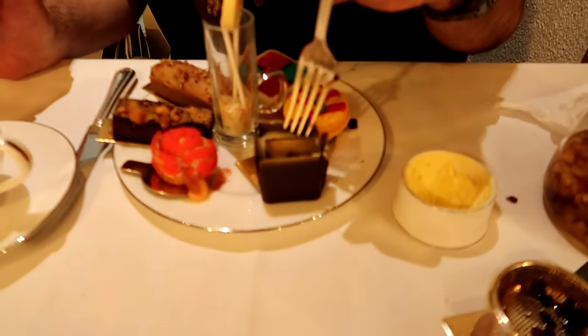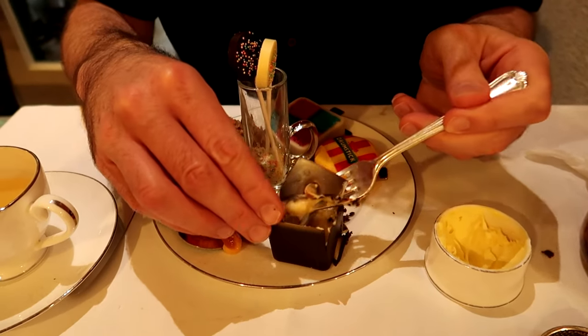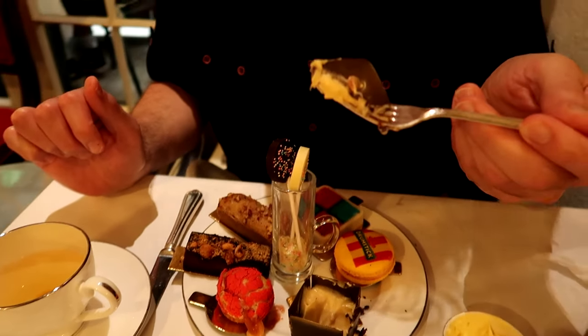Oh wow. That is really good. There's a peanut butter mousse with chocolate top. That's the chocolate lid. And that's the peanut butter mousse. That peanut butter mousse is so light, it's so creamy. That is really, really good. All right. That's my favourite by far, so far. Delicious. I've even got it on the top. Yep. That's wonderful.